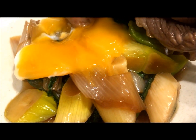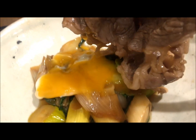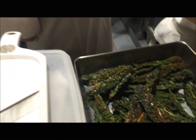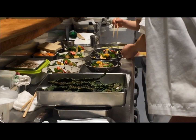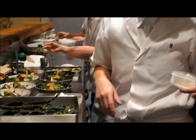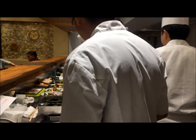And I gotta say, the portion for this dish is huge. I mean, by this time, I was really quite full. But of course, I'll carry on because I'm not gonna miss out on anything. The next dish is quite spectacular. It is one of the signature dishes of Den. It takes a lot of time, planning, and preparation to get this dish ready.